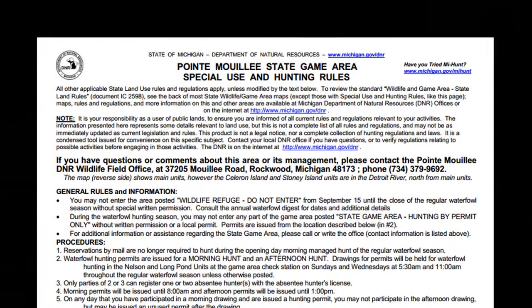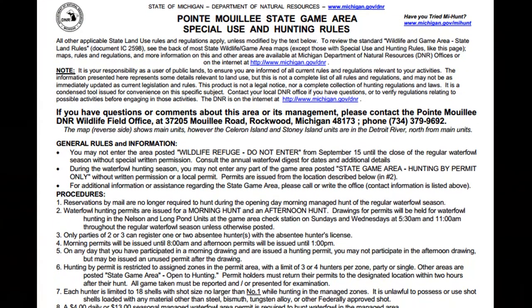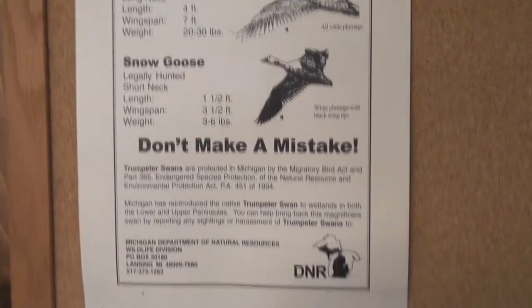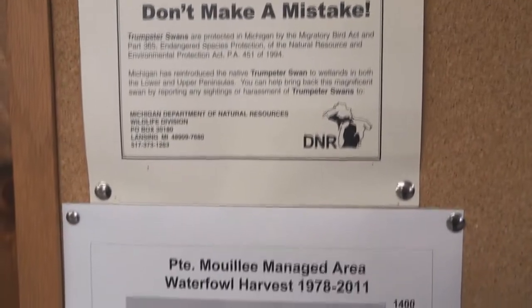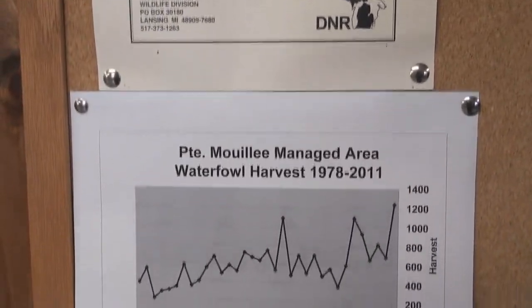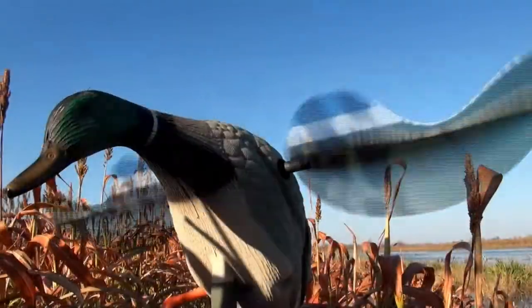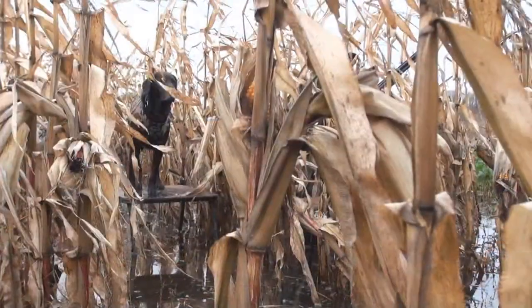Each individual is limited to 18 shells with shot size no larger than one while hunting in the managed zones. Waterfowl hunters must have in their possession federally approved non-toxic shot. The morning hunt ends at 12 noon. The afternoon hunt begins at 1. The average hunter here at the Pointe Mouillee State Game Area uses about 2 dozen decoys. Spinning wing decoys are allowed within the entire Pointe Mouillee State Game Area. The use of retrievers is allowed.